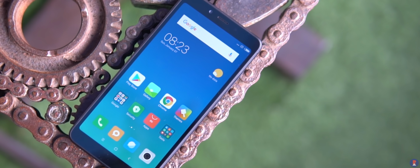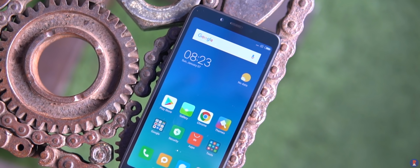One thing to keep in mind is that the pricing of the phone might increase after 2 months, but we'll know for sure when the time comes.